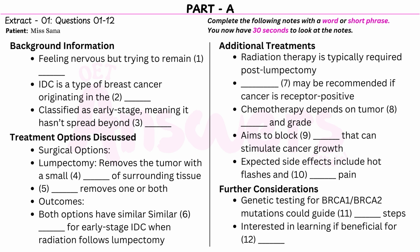I'm so grateful you're explaining all of this, Doctor. It's a lot to think about, but it's reassuring to have a plan. Is there anything else we should be looking at now? I'm glad to hear that it's helping.